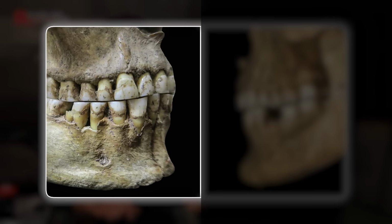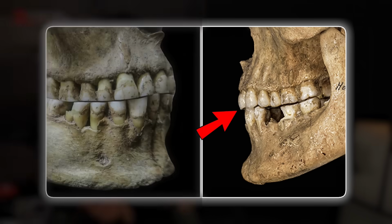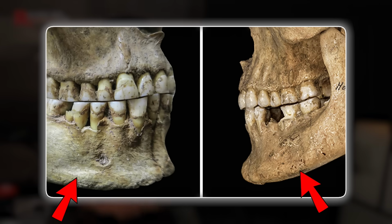Look here, you can see an ancient woman from Romania on the left side, and you can look at the bite pattern here. And then on the right, you see a Bronze Age man from Austria, and there's a slight overbite. You can see the jawline has evolved over time.